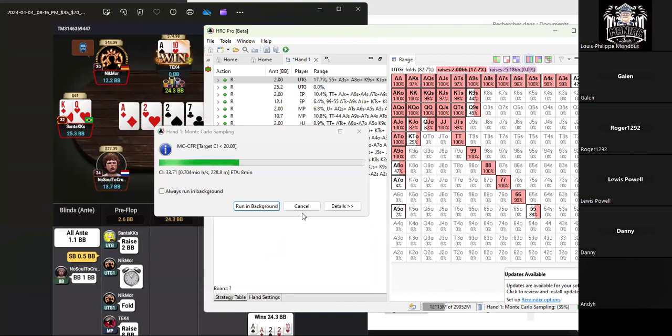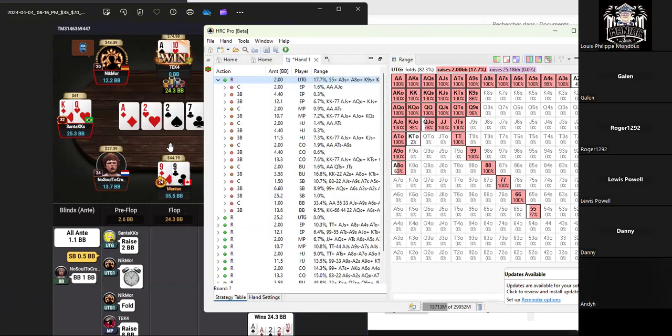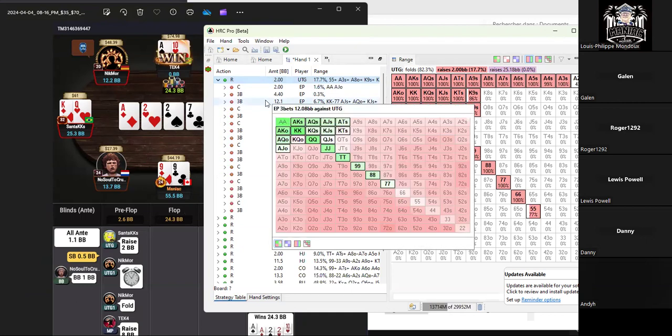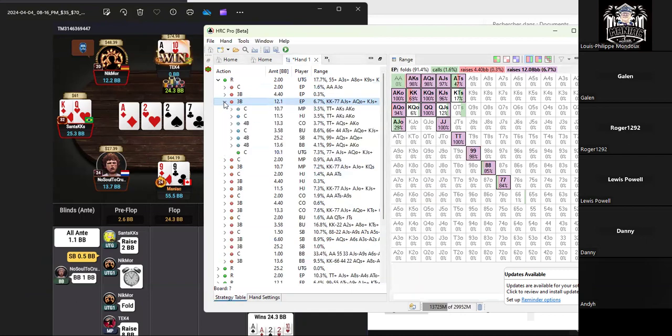So we cancel? Yeah, just hit cancel and then select the subtree you wanna look at and then run it down to like, I don't know, 10 or something. Raise. 3-bet from EP. He's already too loose. That's not insane, honestly, that's not insane.